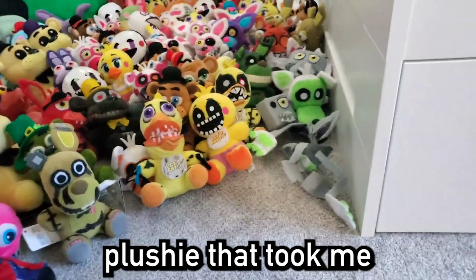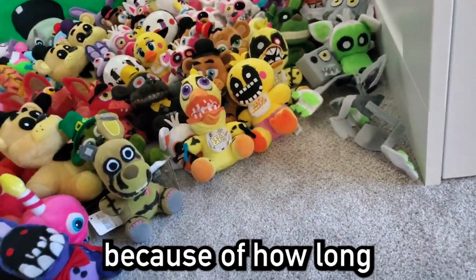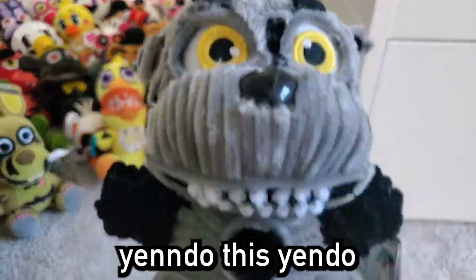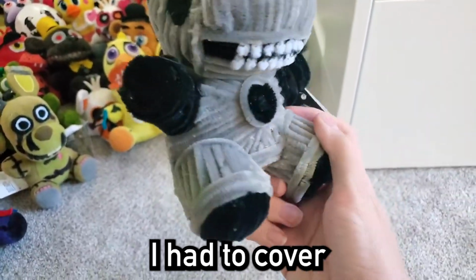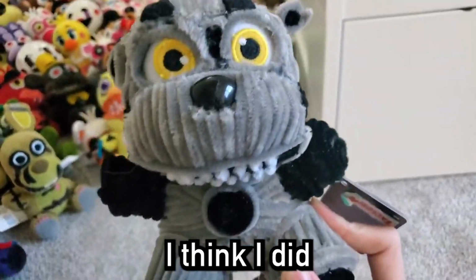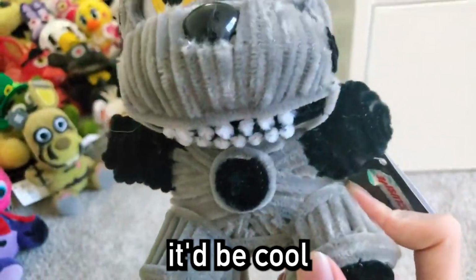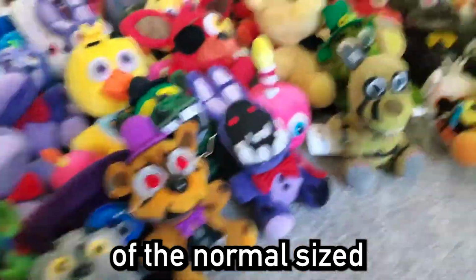And then the custom plushie that took me the longest time to make. This one took me 8 hours, and I won't be remaking it because of how long it took me to make, which I honestly really, really love. Yendo. This Yendo plushie took me forever to make, as I had to cover an entire Funtime Freddy in pipe cleaners. This took an absurd amount of time, and I think I did a great job making this Yendo plush. I even gave him a little exclusive tag because I thought it'd be cool if he was exclusive. So the Yendo plush, and that is all of the normal size plushies.